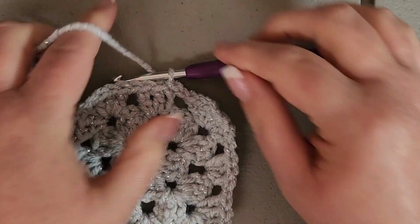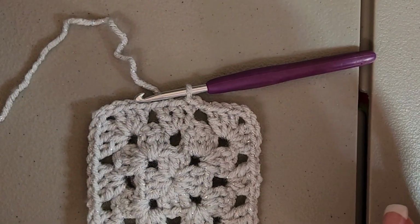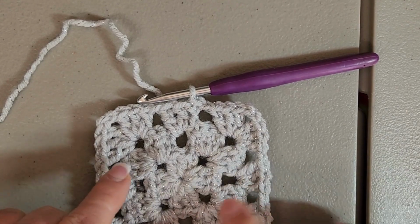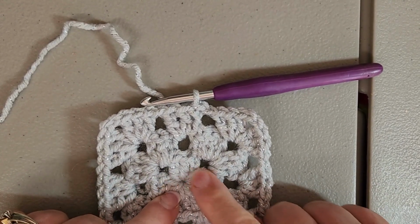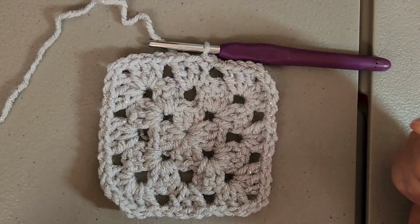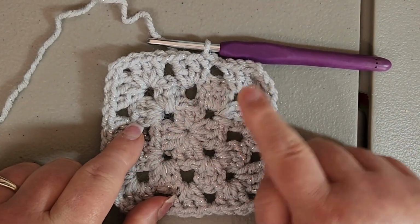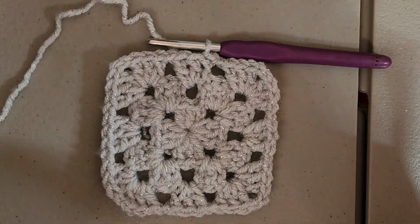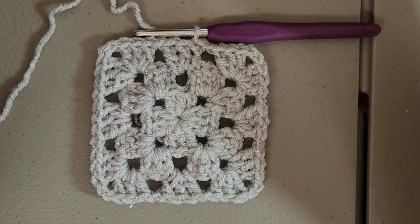All right, so the way you can tell how many rows you've done is you can count from your circle, or I count the corners, so 1, 2, 3. So we've done 3 rows, okay? So we're going to do a total of 5 rows. So I'm going to leave you to work this out on your own, okay?